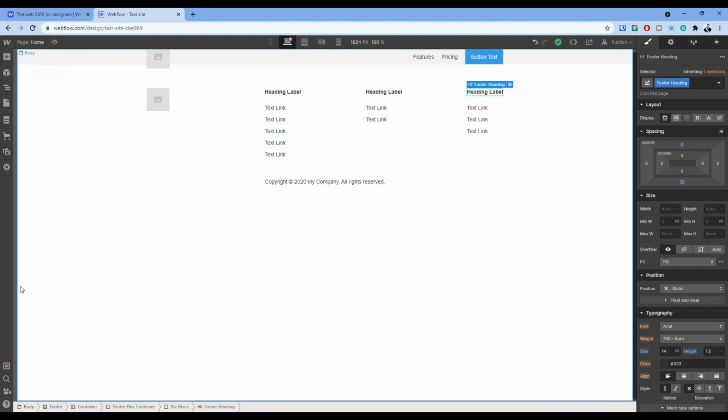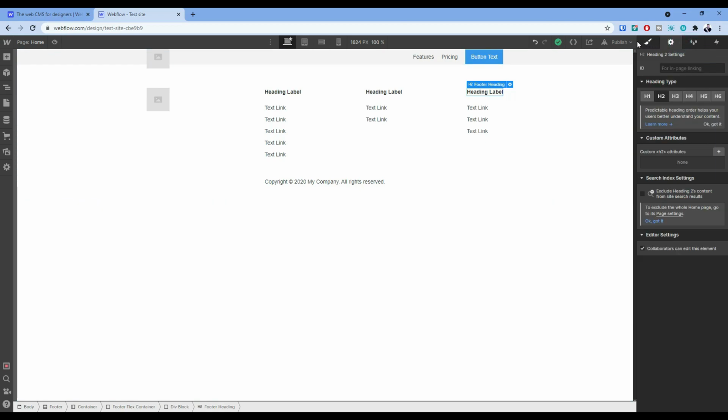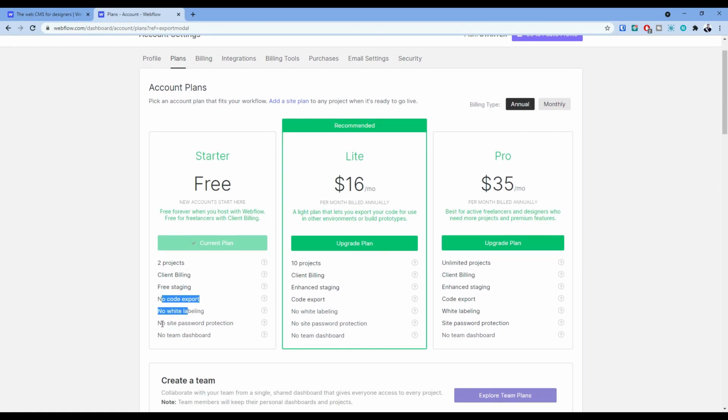I'm kind of curious. One of the things that I didn't see is what are their plans? Like when they say you have to have a plan, what's an upgraded plan? I'm curious as to what their upgraded plans are. So the free starter is 2 projects, client building, free staging, no code export, white labeling, no site password protection, no team dashboard, 10 projects, $35 a month, unlimited projects.